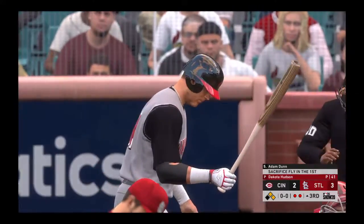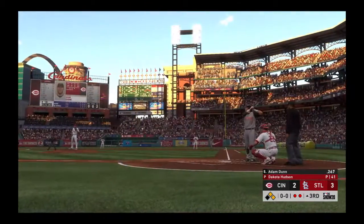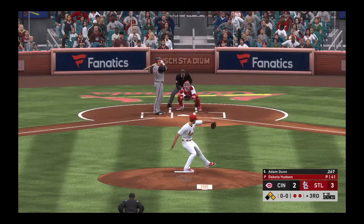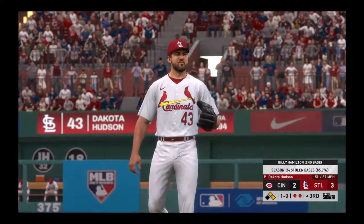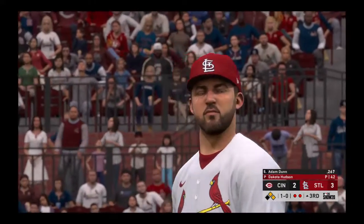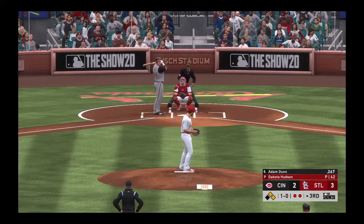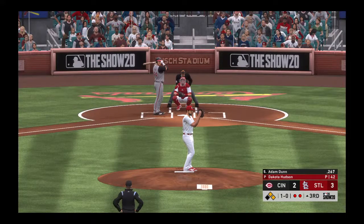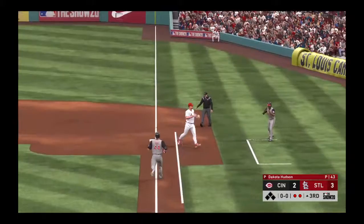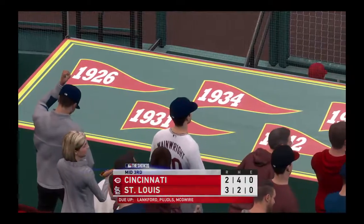2 men on, 2 out, and in steps Adam Dunn. First pitch of the at-bat. Count 1-0. Perfect time for a mound visit right here. Just give him a breather, a chance to collect himself and get back to work. The set and the 1-0. Hit hard on the ground at first. And the 2-out rally will not come to pass as the inning is over. Reds strand a couple. They're down 3-2.